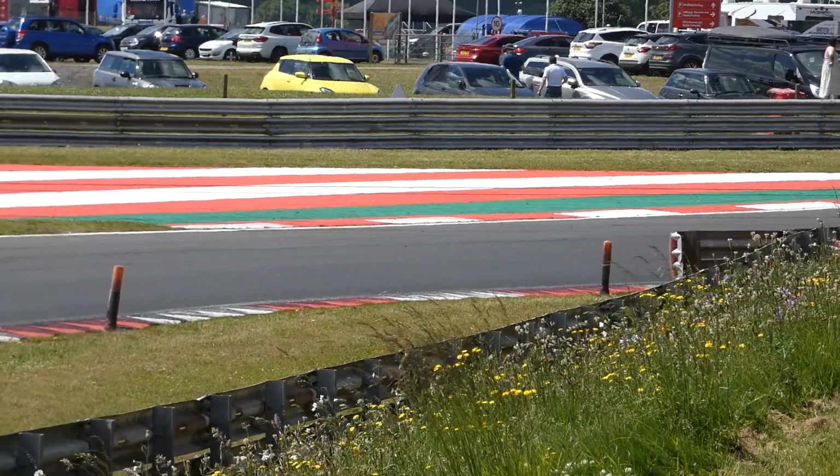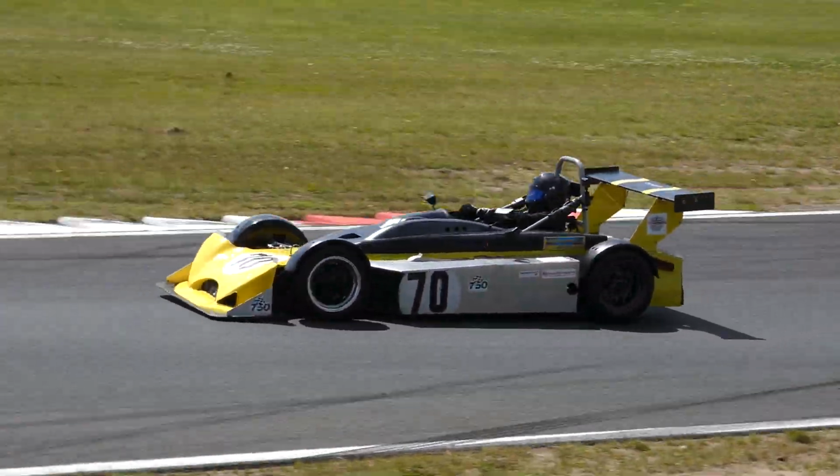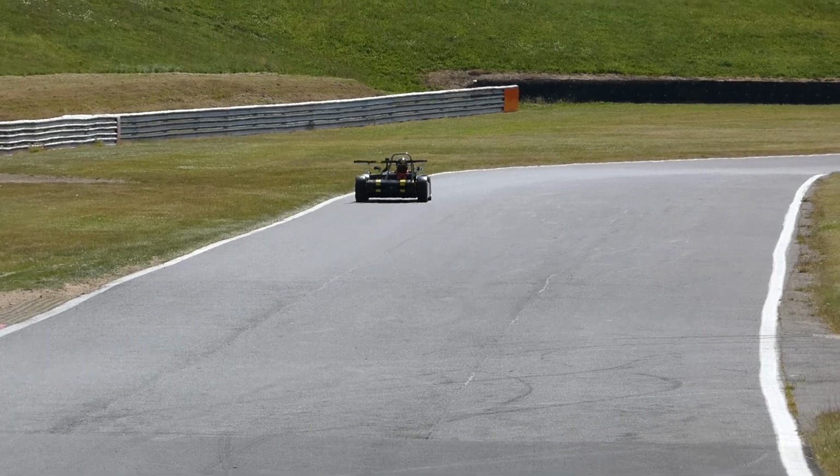I can see out of the commentary box, as you said, he was catching Bill Cowley, and he's actually just set the fastest lap of the race. So he's the man to beat, a 2 minutes 10.624. Here he starts now, and he dives around the outside of Bill Cowley.